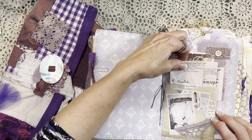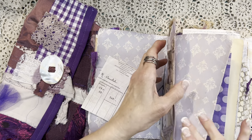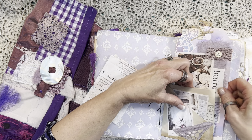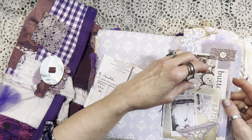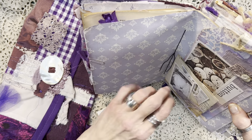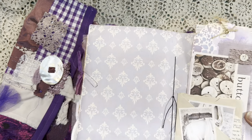So the center of the first signature. Whoops, is it stuck? Or is it intended to be? Maybe I could undo it. I don't know if it's supposed to be removable or if it's there just creating extra. Let me try to peek in there. I don't want to rip it out if it's... I can't tell, so I won't force it.